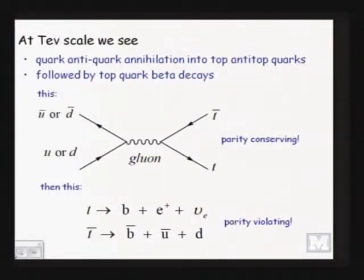And the top quarks then beta decay. This origin of radioactivity, the origin of the decay of the neutron, is really that the quarks inside change their identity through beta decay. So a top quark changes into a bottom quark, emitting a beta particle. Or it changes into a bottom quark, emitting a different kind of quark-antiquark pair.